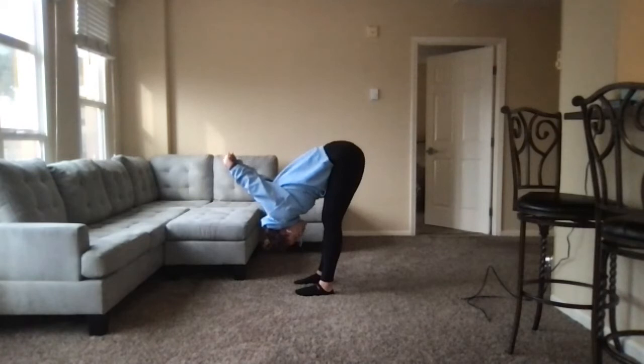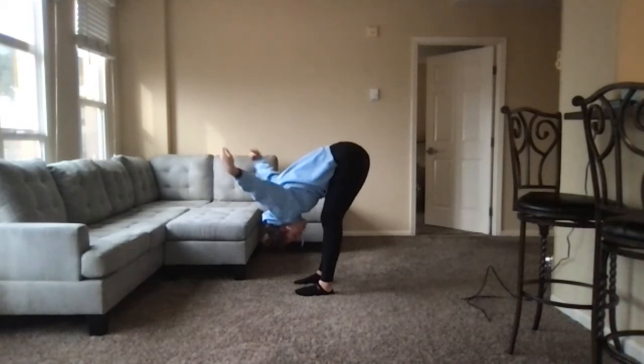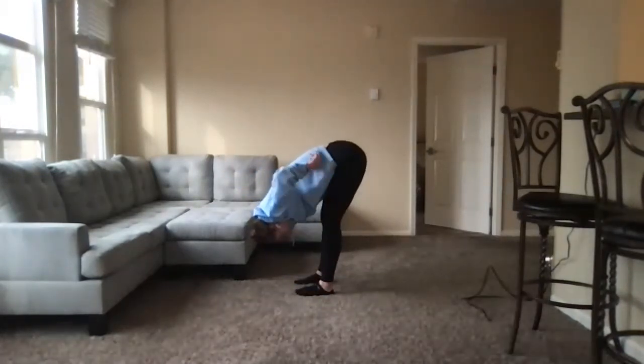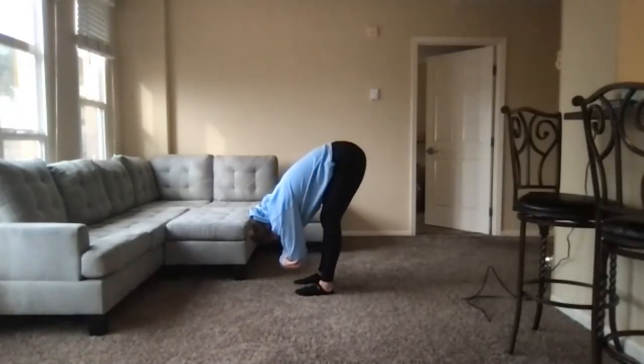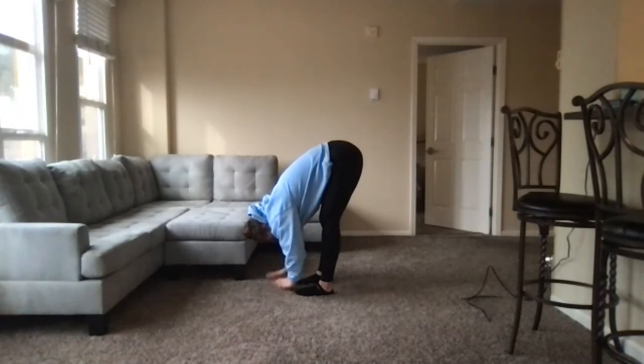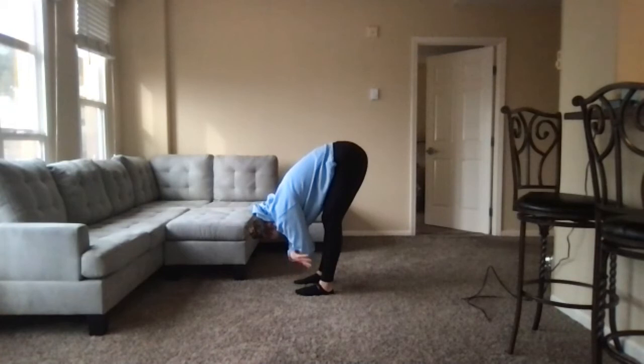And we can go ahead with our next exhale, slowly bring those hands towards the ground. If you would like to, you can grab your elbows. And if you can't reach the ground, you can grab your elbows. You can put your hands on your legs, whatever is most comfortable for you today.